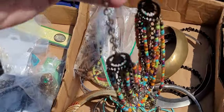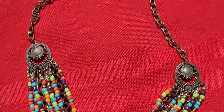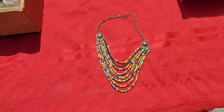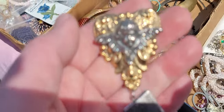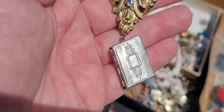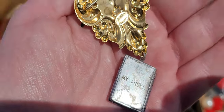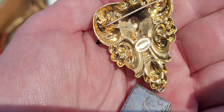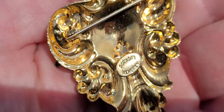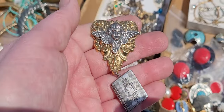This one's pretty. I laid that one down so y'all can see it up close. Look how pretty this is. I like it. This is a nice brooch here. B-O on the front and on the back. But you could probably have that engraved. It's a pretty cool piece. We may get that one.